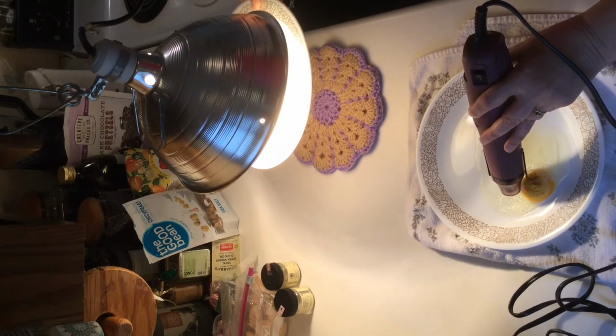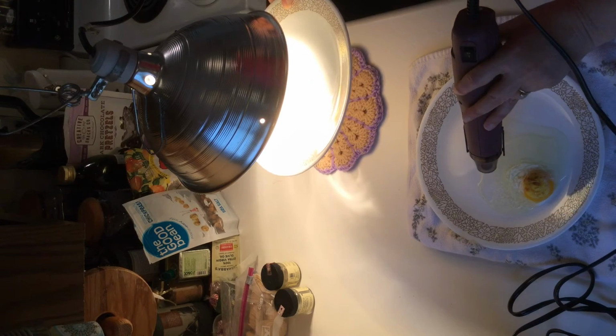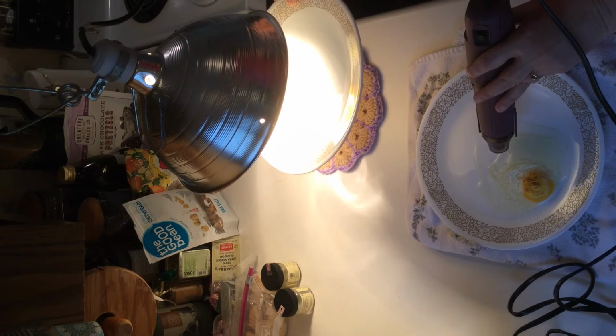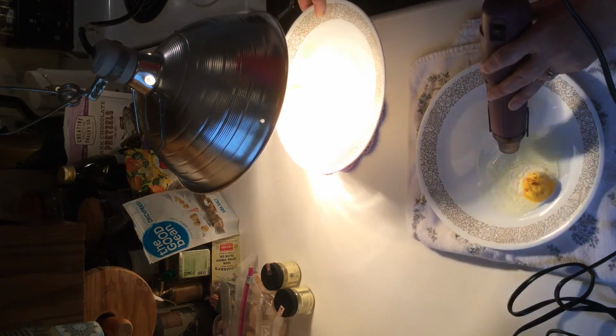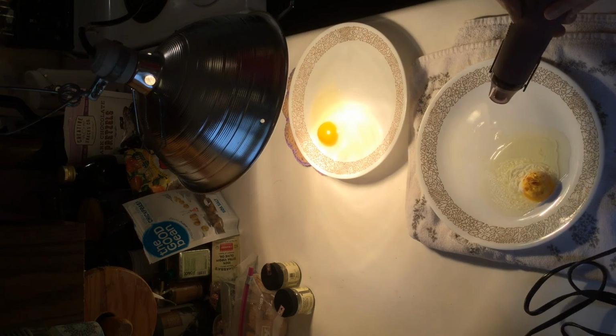Neither one of these techniques appears to be terribly efficient in terms of cooking eggs. It cooked really fast in the previous video, when I cooked it in a pan on top of the stove and I used conduction. This way, not so much.